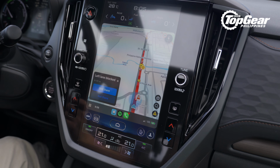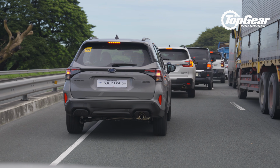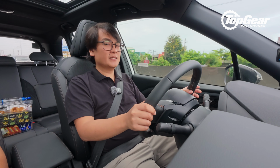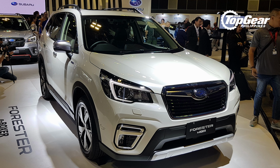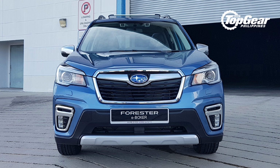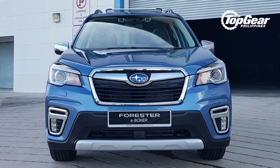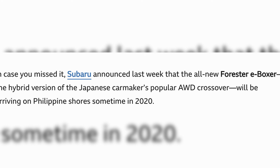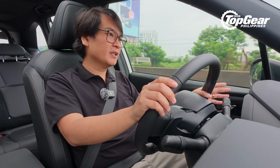Alright, given that we still have a lot of time on the road, perhaps it's time for a little bit of a history lesson about the Subaru Forester Hybrid. Now, this product is actually 6 years in the making, at least for the Philippine market, because back in 2019, Subaru flew us out to Singapore to try out the previous generation Forester Hybrid. It was already called e-Boxer at the time. We were told that it would arrive in the Philippines by the third quarter of the same year. So of course, we were all anticipating it.